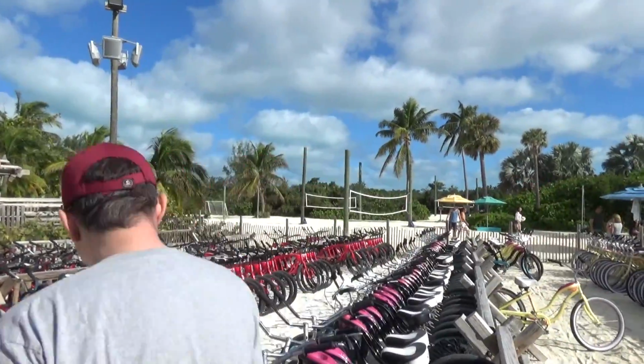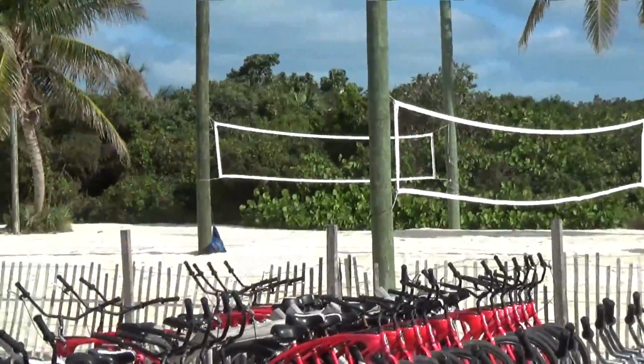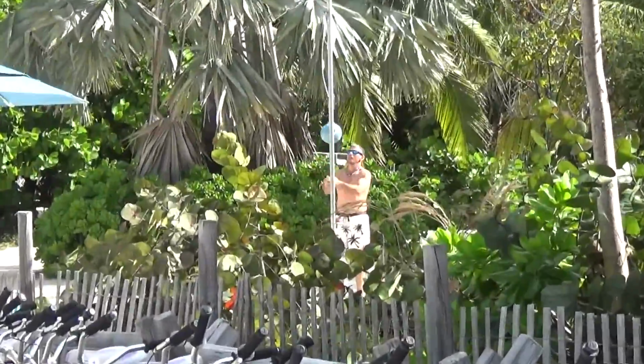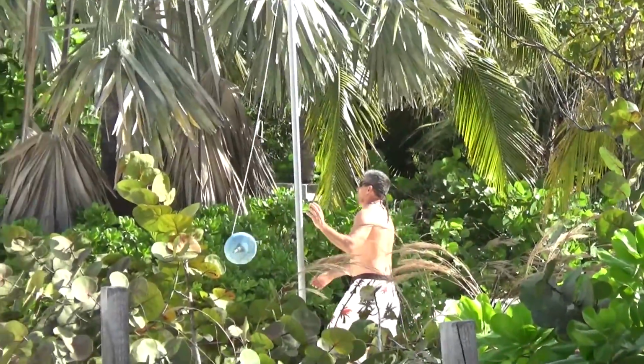And then in typical beach fashion, you've got some beach game stuff over here. So things like sand volleyball or even sand soccer. Oh, and Tetherball. I don't think that guy knows how to play tetherball.